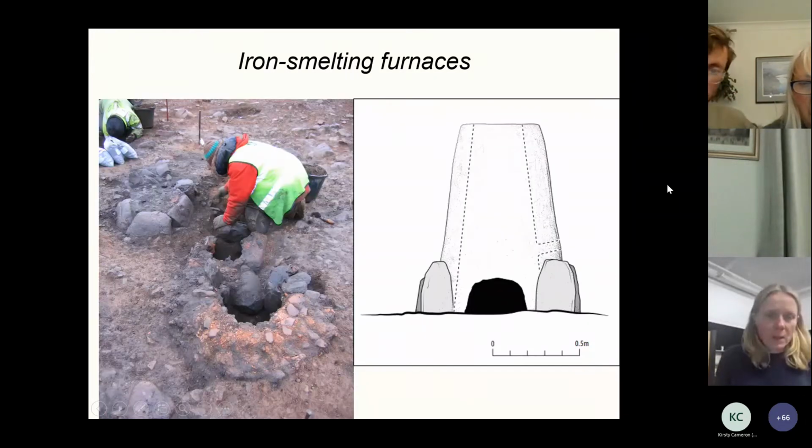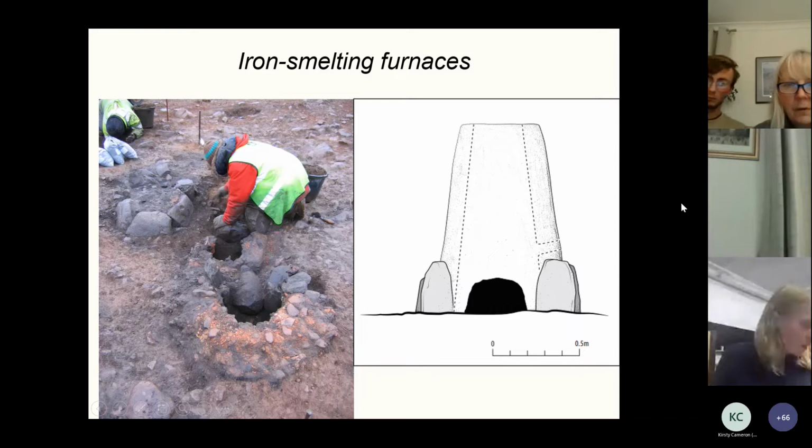So, what are these iron smelting furnaces? I will explain a little bit more. This is my friend Sarah Jane excavating one of the furnaces. Beautiful furnaces. The exceptional preservation of 7 iron smelting furnaces, along with a large assemblage of iron objects and waste material recovered from the site, demonstrate that the craftworking settlement was highly organised and specialised in the production of iron and high-quality natural steel.